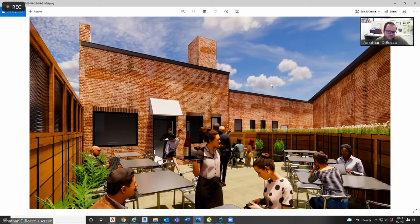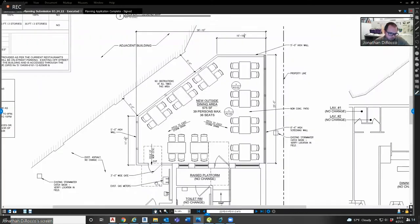We will have access off of the patio through a gate over here that would then loop around and tie back into, there's parking this way and then the street would be that way. That sums it up. We're open to entertain any questions that you may have.